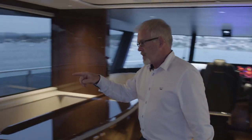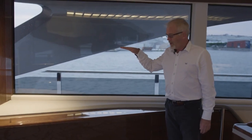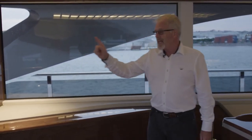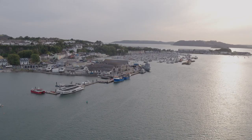And then on this side, we have a 55-inch pop-up TV, and if a customer wants to, we can specify this area as a day head. So you can have a WC here, and that means that you don't have to travel. It is only a short distance, but you don't have to travel that short distance down below.